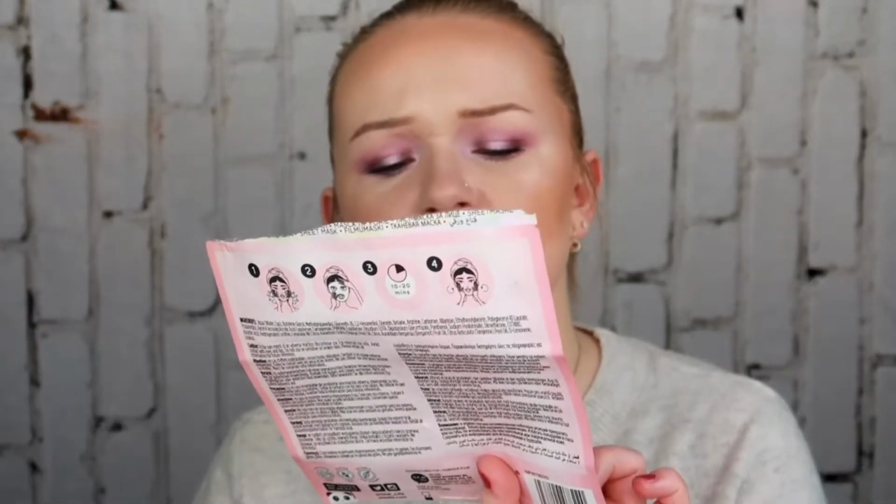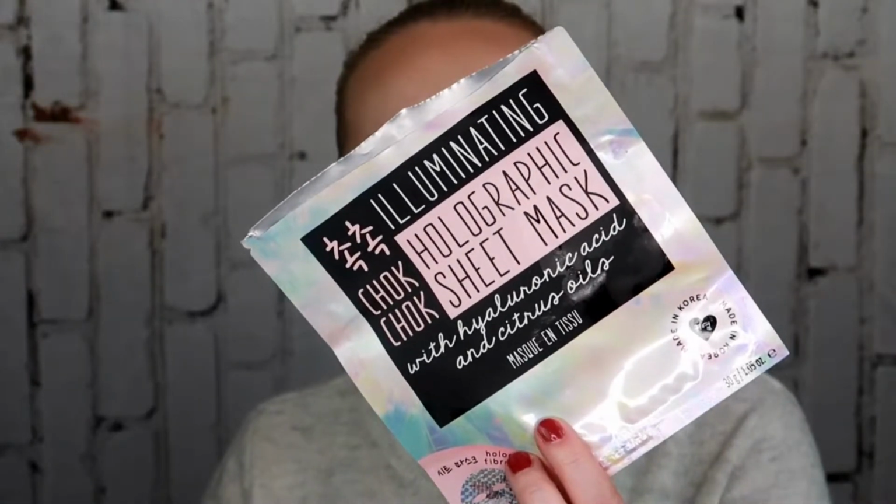And the last face mask was the OK Illuminating Holographic Sheet Mask with hyaluronic acid and citrus oils. So this is what it looks like. It was a holographic kind of mask. And what do I remember? Oh yes, I remember that it made my skin the next day feel super supple and super soft and just, you know, kind of bouncy. It was really hydrated. My face was really hydrated the next day, and I did really enjoy it. Now, I saw these in TK Maxx recently, so if I find this one, I would definitely consider repurchasing.